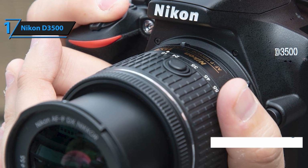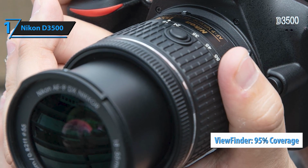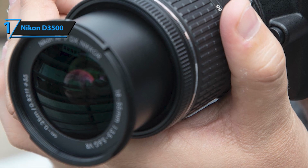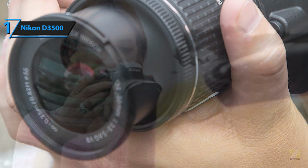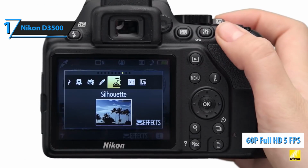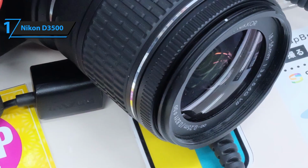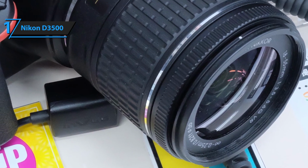Just like most models in this review, Nikon's D3500 features an eye-level pentamirror viewfinder with 95% frame coverage, Type B bright view focusing screen, and electronically controlled instant return lens aperture. It boasts 60p full HD 5 FPS performance complemented with a ton of special effects, unique features, and a robust hardshell frame that can withstand years and years of use given proper and regular maintenance.